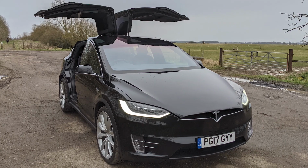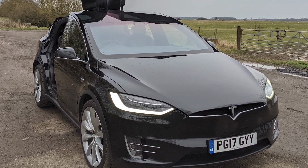Today I am in a Tesla Model X, a £100,000 Tesla Model X. It's the 100D version, and gotta say, it's pretty quick. Now it is the 2017 version, so it is a few years old. However, it's still in really good condition. It's done about 50,000 miles, and it is a loan vehicle from the Tesla Milton Keynes Centre.